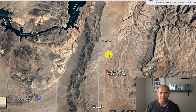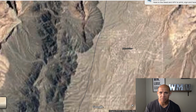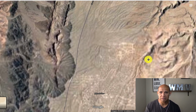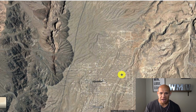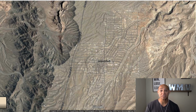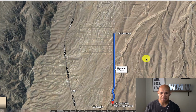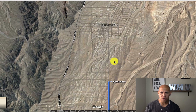This is where the property lies. I'm going to focus in. Sorry, I have a light right in my eyes. This is where the town is at, like the gas station. There's a restaurant there. The Meadview Civic Center is there, and let me see. So Sandy Point is right there. If you just keep on going all the way down to there, it's just a straight shot right to the gas station. That's where you get all your supplies and stuff like that.